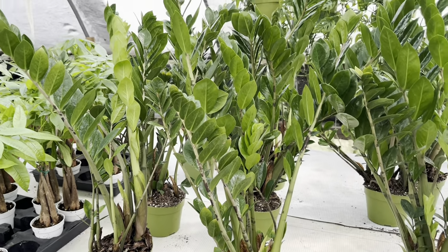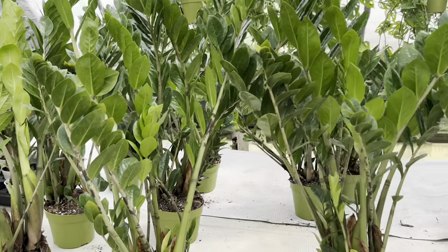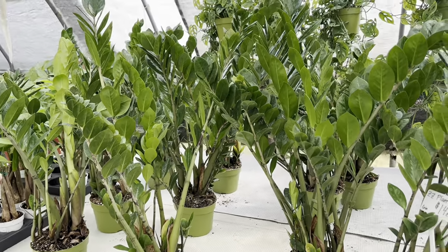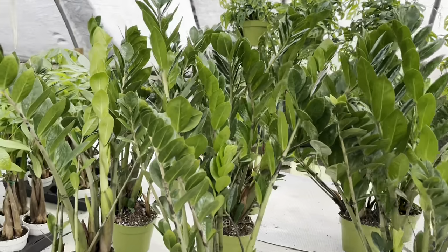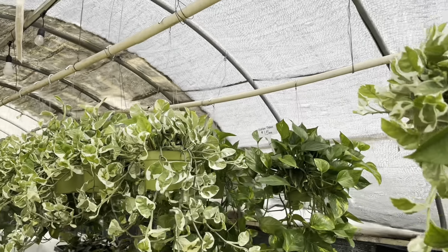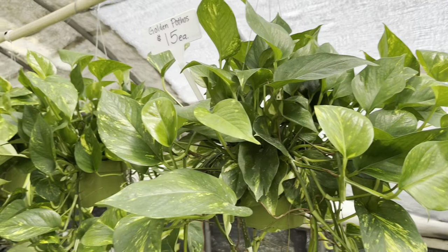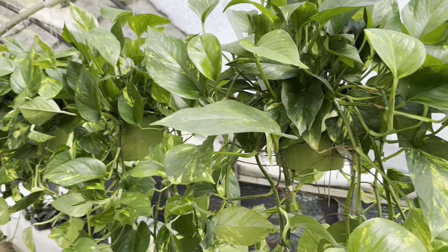And they're nice, tall, gorgeous, long-legged. Looks really, really elegant for a plant. These are $14 each. That's so good for ZZs this size. And then back here, they have 8-inch hanging pothos. Like these gorgeous golden pothos are all $15 each in an 8-inch pot.